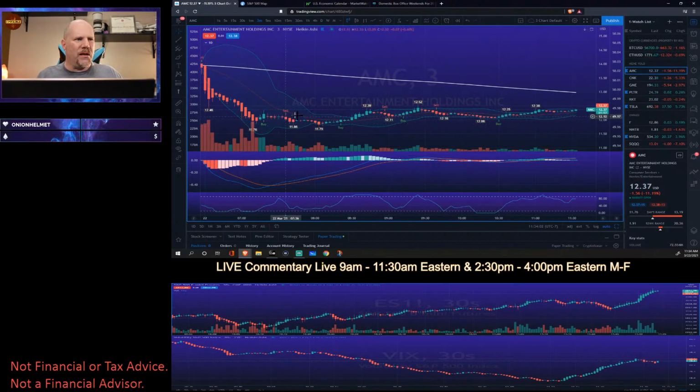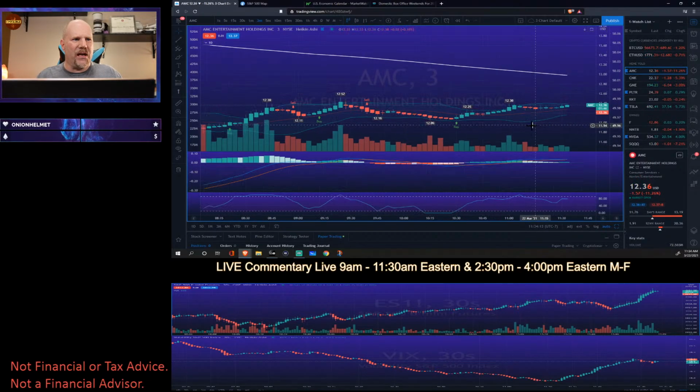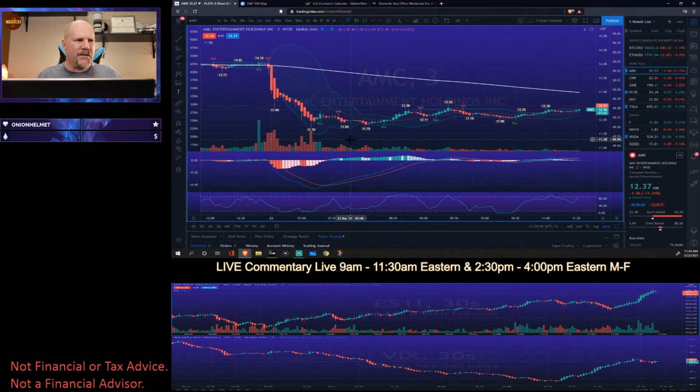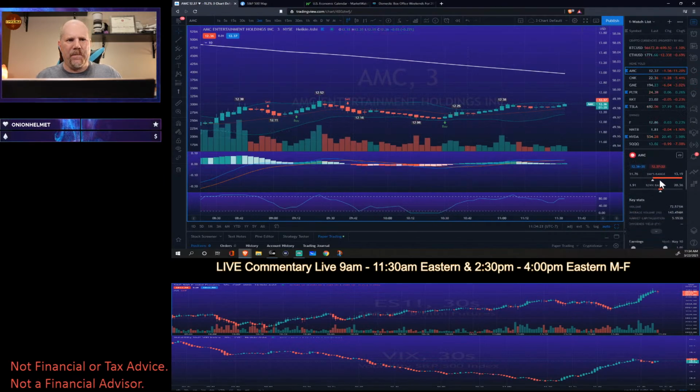So again, it was consolidating before we left. And then it climbed up a little bit, got up to 1252, pulled back a little bit, and now we're just in this consolidation phase. Pretty even sells to buy. Let's look at the volume here real quick.